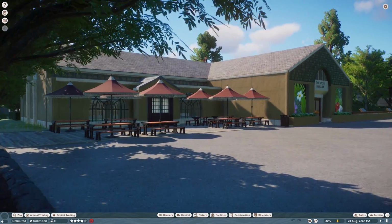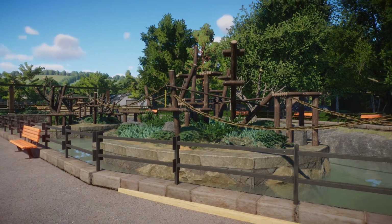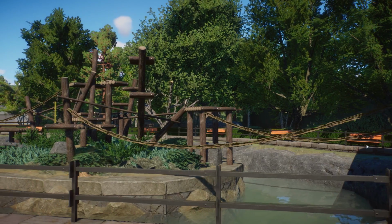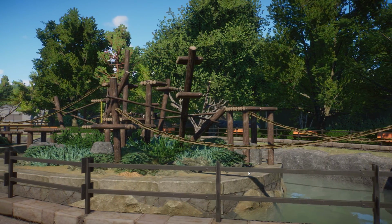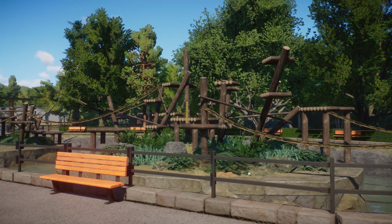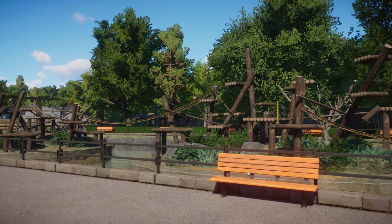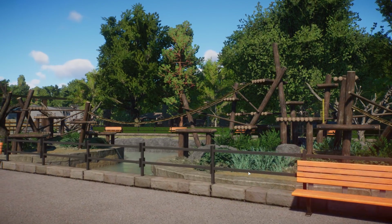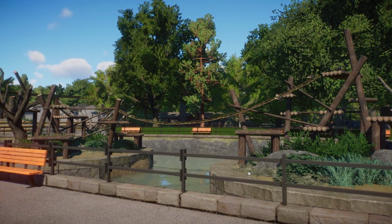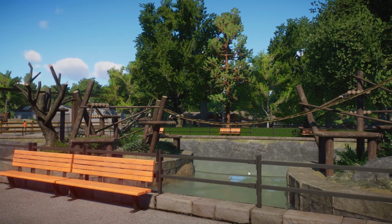So we are actually at the back of the Ricey Pavilion at this moment. And you will have this beautiful capuchin monkey habitat. So you can see the water is a little bit dirty. I asked the creator, okay, did you do that on purpose? And the answer was yes. So I kept it this way. It's just to get the aesthetics a little bit more realistic. Of course, when you enter a zoo, not all the water is as clean as possible. You would always see some dirt in there.